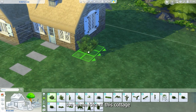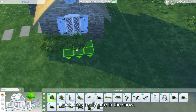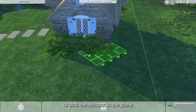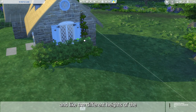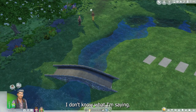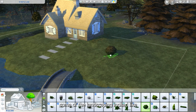But the whole idea of this cottage was the wintry Thomas Kinkade aspect of it. So I think that this lot looks really cute in the snow. It does also look fairly nice, in my opinion, in the seasons in the game where there is no snow. But because of the terrain tools and the different heights of the terrain, the hill there, it does make the landscaping jump up and look really weird. I had to go into winter to just see what some of the landscaping looked like.